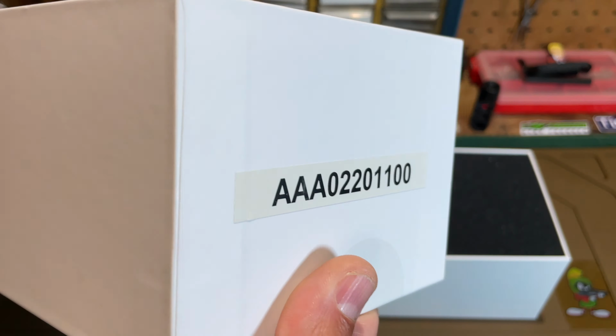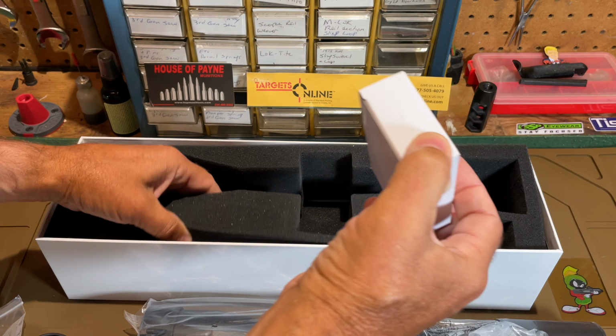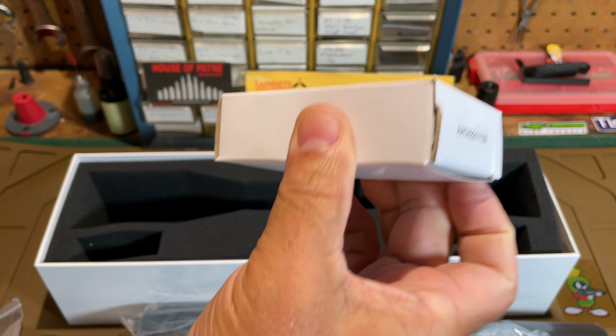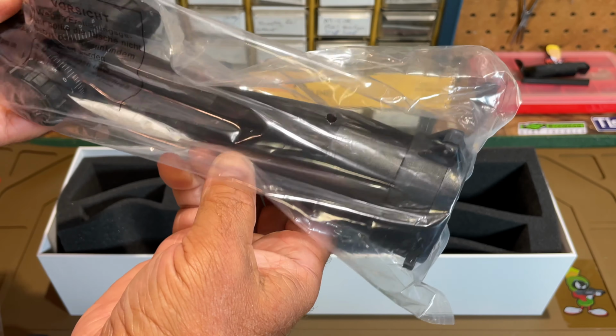There is one flip-up lens cover, and I haven't found the other one yet. A hex wrench, a throw lever for the magnification ring, two CR2032 batteries. That's nice. I got an optic recently that had no batteries with it. This one comes with two. Also a box which I believe contains two 30mm rings for the scope. And I've still not found that other lens cover, unless it's, there it is. It's actually on the scope to begin with.